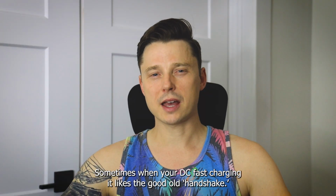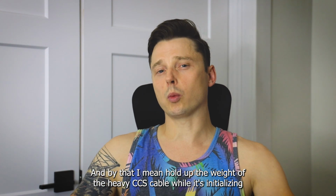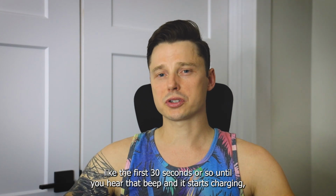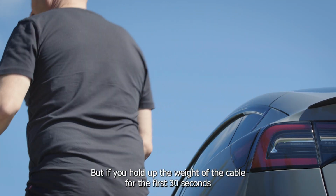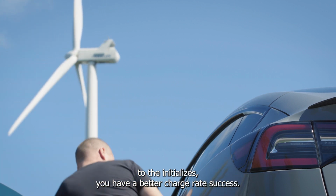Sometimes when you're DC fast charging, it likes the good old handshake. And by that I mean hold up the weight of the heavy CCS cable while it's initializing, like the first 30 seconds or so, until you hear the beep and it starts charging. Then you can let go and just do whatever you want. But if you hold up the weight of the cable for the first 30 seconds while it initializes, you have a better charge rate success.